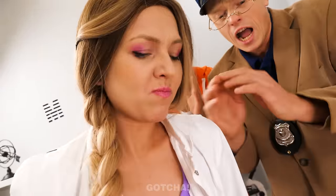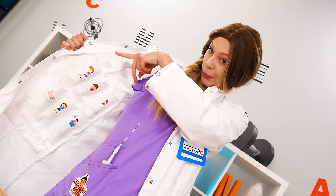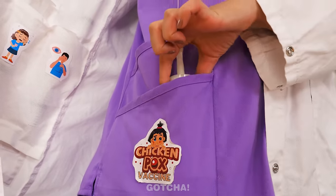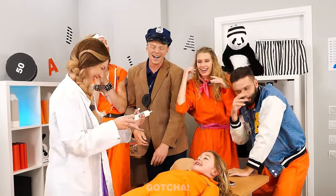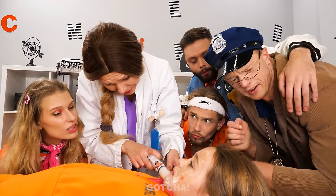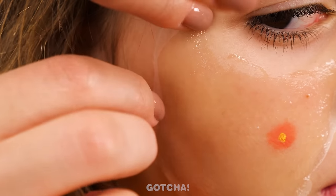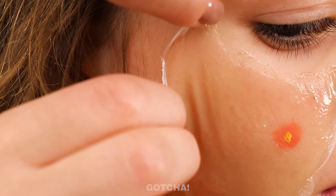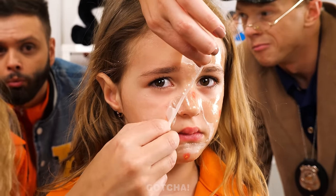I'm gonna have to resuscitate the patient. Doctor, her problem is her face. Oh, I see. I believe she has chicken pox. We're gonna have to inject her with a vaccine. No need to be scared. There's no needle. It's just a face mask. See, she's not even flinching because it doesn't hurt. It's time to peel off the face mask. Are you ready? I'll do it gently. Look, it got rid of the chicken pox.